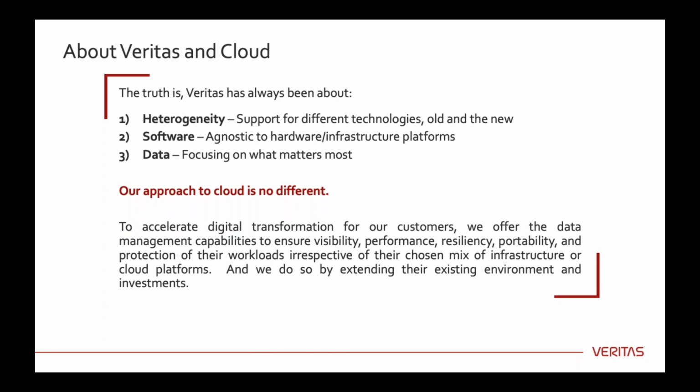And he got chatting to me and said, "Who do you work for?" And I said Veritas. He said, "Oh yeah, I've heard of Veritas. What are you doing here? Why would you be here? You're on-prem only." And well, I told him, actually, we do quite a lot with public cloud. We put a lot of data into public cloud.